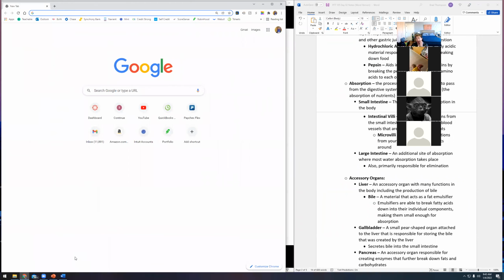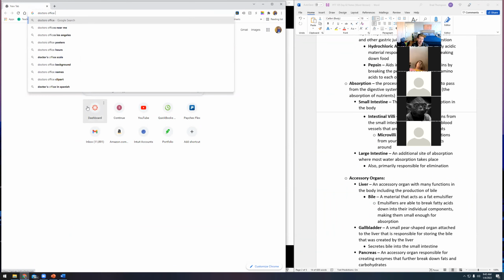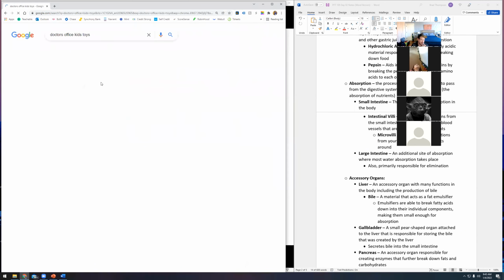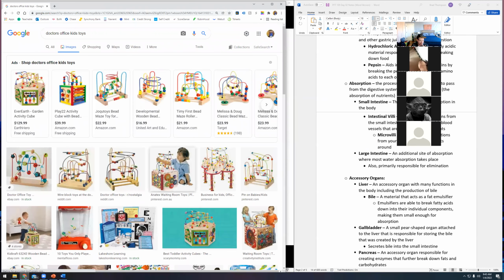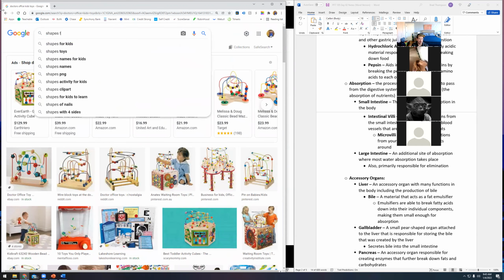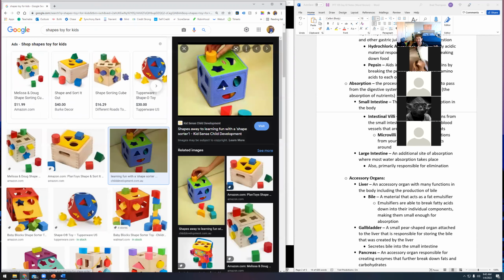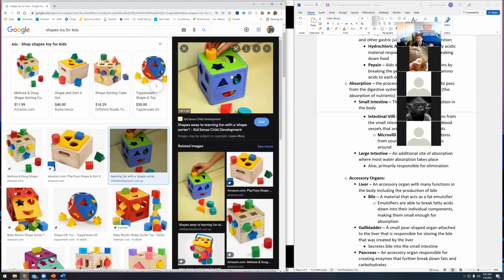I always like to think of it... I can't remember what that toy is. I don't know what this type of toy is called. They always have them at doctor's offices. Not that one. Oh God, what's that? This one. You know, this thing right here, right?